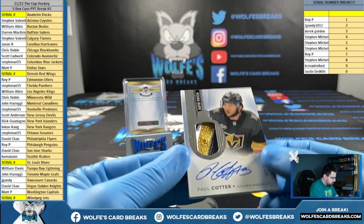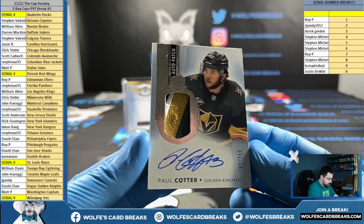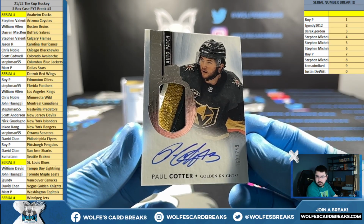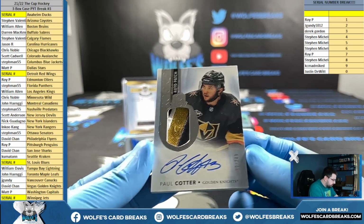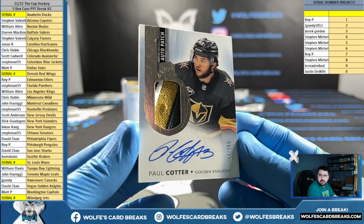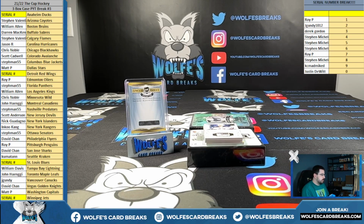The Vegas Golden Knights rookie patch autograph, number 249. Where are they at? I have them in there. Vegas Golden Knights, David C. They are actually not signed. Okay. Paul Cotter. Well, yeah, having them sign is probably wishful thinking, but still pretty cool.